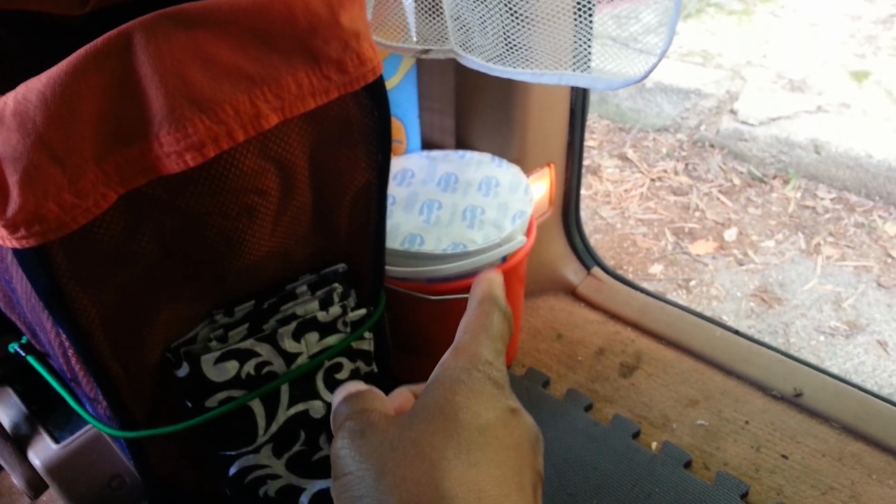So it's sitting in the bucket. The bucket is bungee corded to the front seat, the passenger seat. And the hamper is also bungee corded to the passenger seat, just so it doesn't tip over.